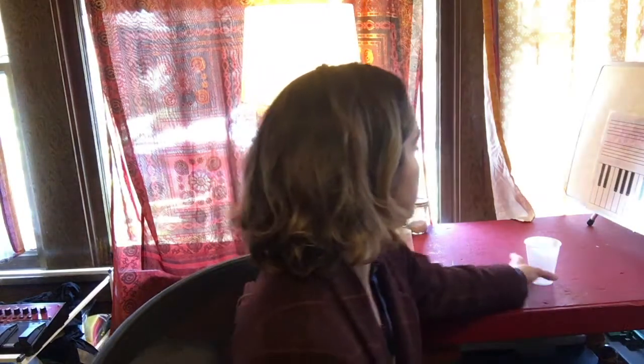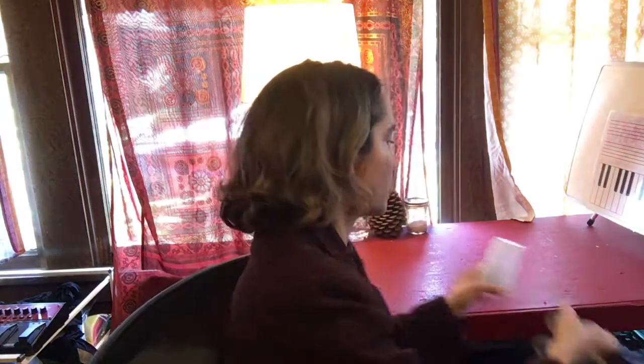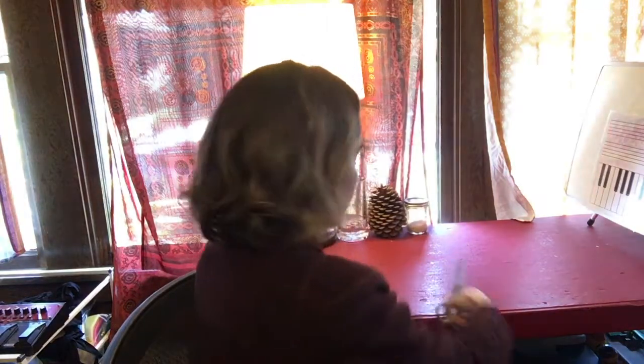So for this sound science project, we are going to need 2 plastic cups. We're going to need a string, and we're going to need some scissors. So the first thing you're going to want to do is take your scissors and punch a hole at the top of both of your cups. Then you're going to take your string and put it through the hole, right? And then we're going to tie it off.